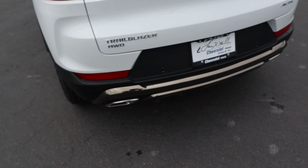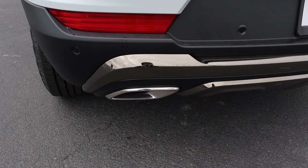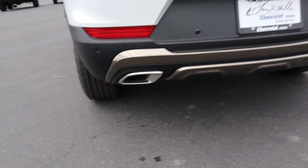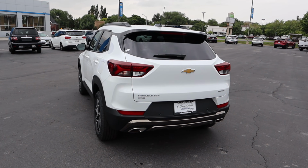Parking sensors here on the rear, and then that trim that was on the front that I really liked is also here on the back. You can see the cover there for the exhaust tips. Let's actually make sure those are real. Okay, yep, the covers are real. Anyways, there's the rear.